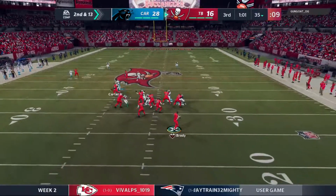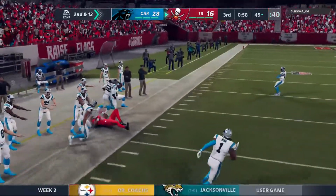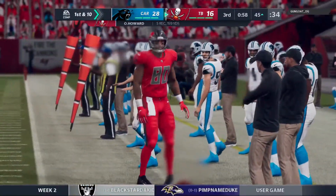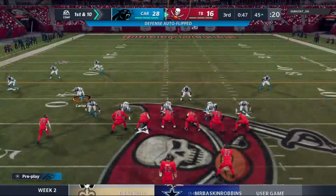Now on 2nd and 13. Brady, and he finds Howard, complete. And out of bounds on the other side. That one, a gain of 20 and a first down. And on that last catch, Charles, he tops the 150.